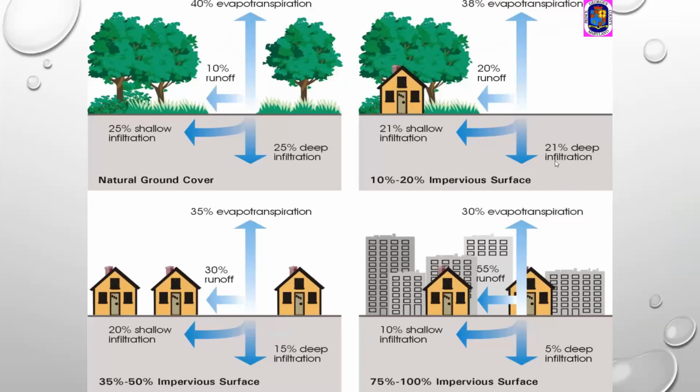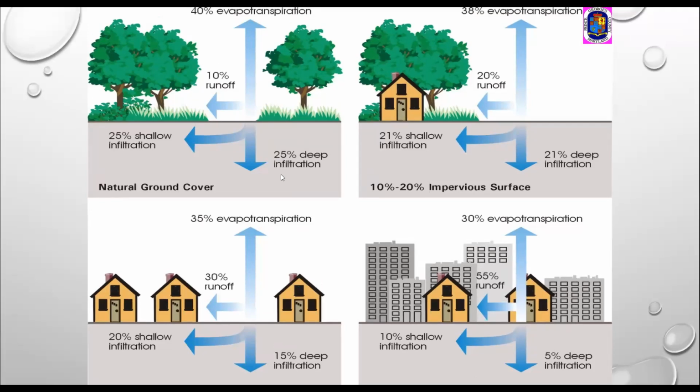I love these slides that come from Prince George's County and their stormwater management team. You can see on the top left, if we had natural ground cover and precipitation falls, about 50% of the rainfall is going to soak in, 25% will go deep, 10% will run off, and then 40% is going to evapotranspire.